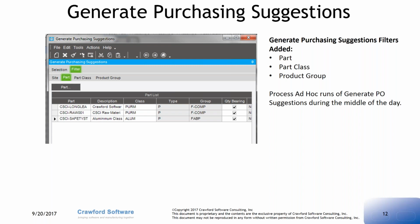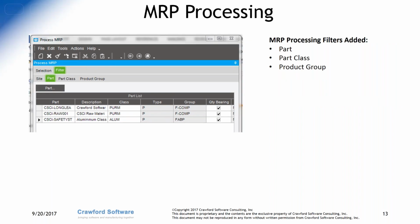So that midday run where it's not going to be a long impact, it's not going to change everything that's out there, it's just going to go after some certain specific targeted areas that you know you need to react to, similar to what you would do with maybe a midday MRP net change versus a regenerative planning on a regular basis. Okay.